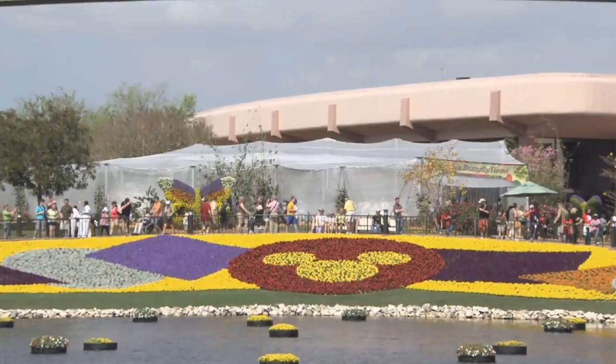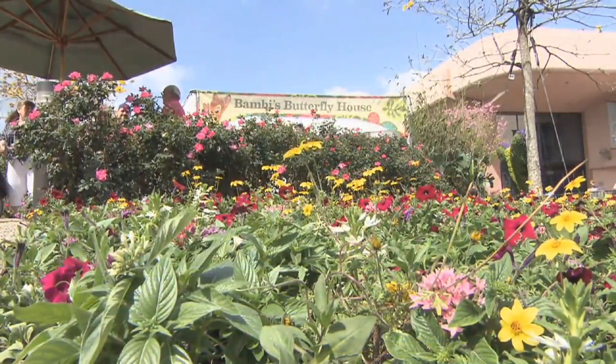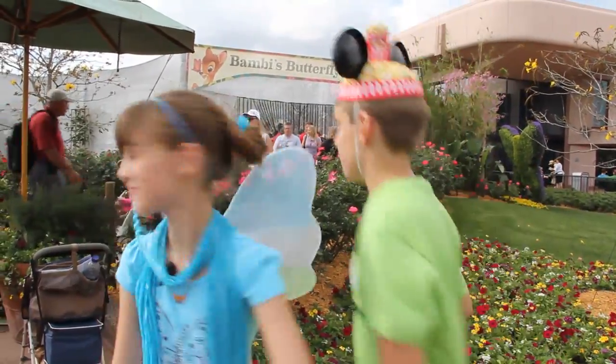And since butterflies are such a popular attraction for festival visitors, the area was made larger this year. In fact, it's double the size of last year's, and our kid reporters, Mindy and Quinn, paid a visit to Bambi's butterfly house. Let's see how many butterflies you can spot. Butterfly house. Let's go in.